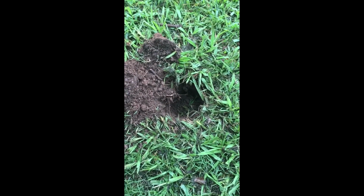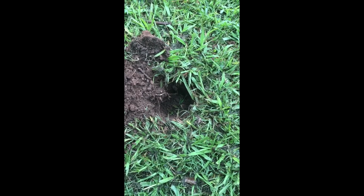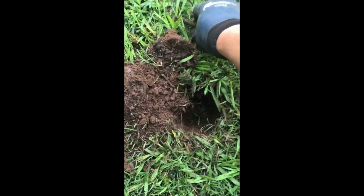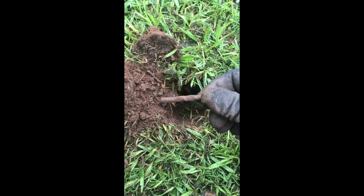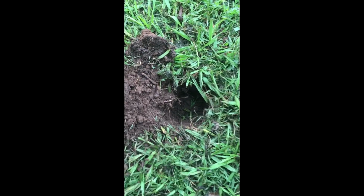All right, I was just getting a real jumpy signal on the Equinox. It was going anywhere from like 19 up to 26. And while I was digging, I got this out of the hole. And once I pulled that out, my pinpointer was still saying there's something down in the hole. And I was seeing a silver edge down here. So I think I finally found some silver. I'm so excited. Let's see what we got here.